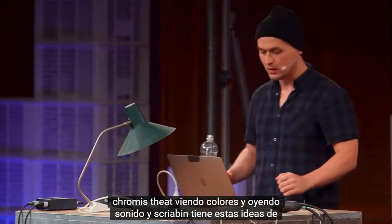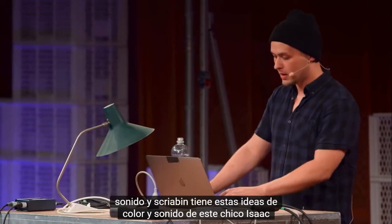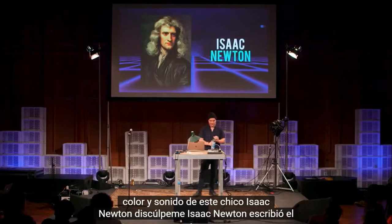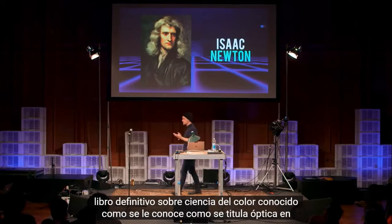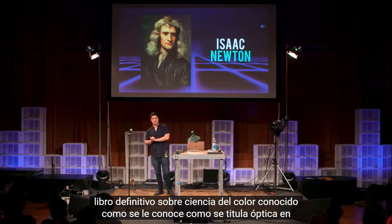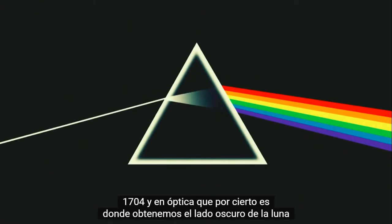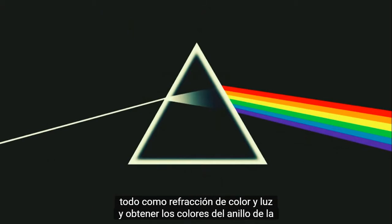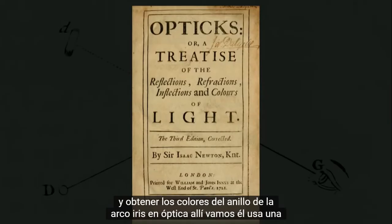And Scriabin got these ideas of color and sound from this guy, Isaac Newton. Excuse me. Isaac Newton wrote the definitive book on color science, it is titled Optics, in 1704. And in Optics, which, by the way, is where we get Dark Side of the Moon, the whole refraction of color and light and getting the colors of the rainbow.